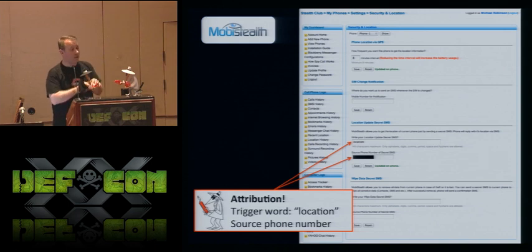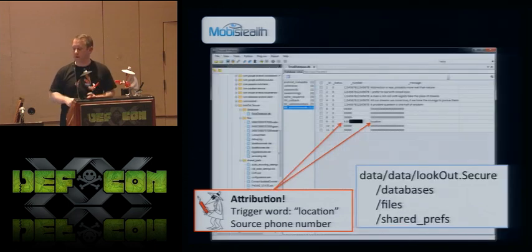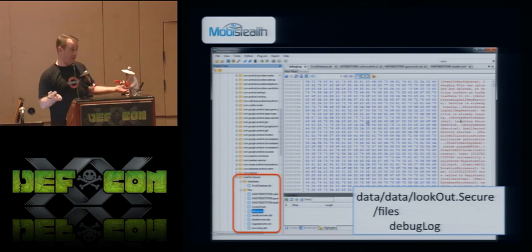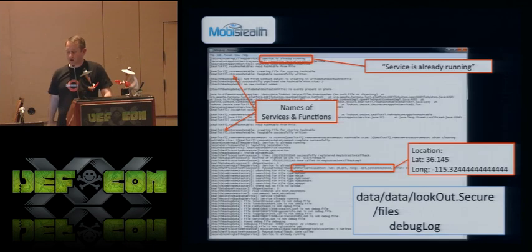Great. So I added my phone number, I added the word location, and then I went and looked at the phone. And wouldn't you know that I found a database with the word location and with my phone number, a SQLite database. I now know who's doing the spying of me on the phone. I also went down and I found another debug log. These guys love debug logs. I've never seen someone do this so much. But we found a debug log down here, and we were able to identify a lot of the services and the GPS information and the coordinates, which was great.